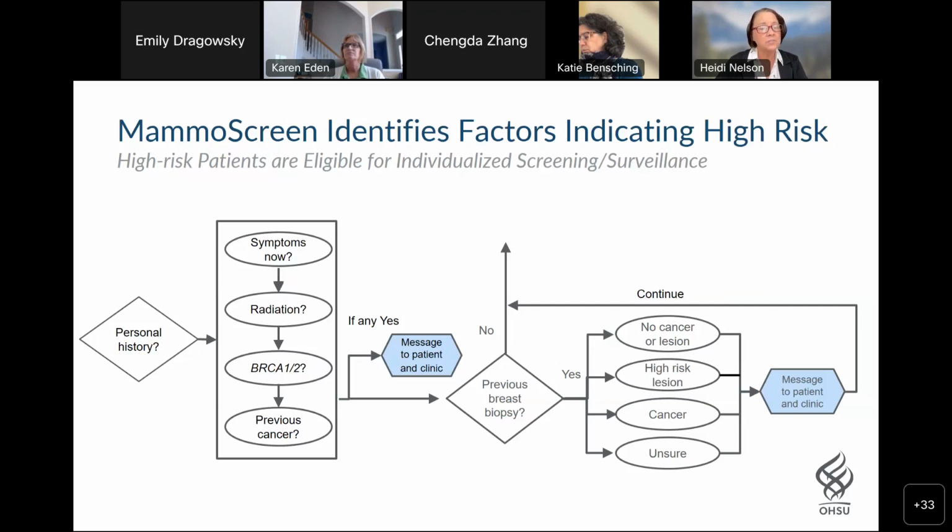That increases your risk. That's a red flag. Do you have a mutation or a family member? We need to sort that out. Have you had previous cancer, breast, ovarian particularly? That could be a problem. Then we move on to the breast biopsy question.